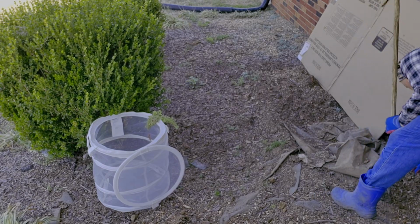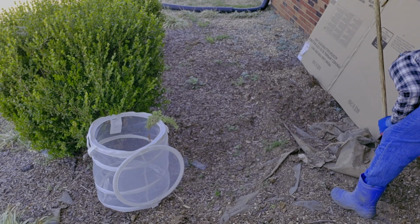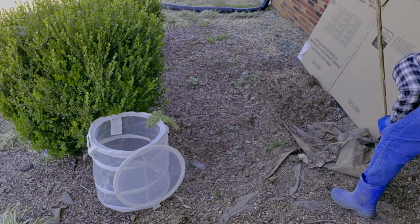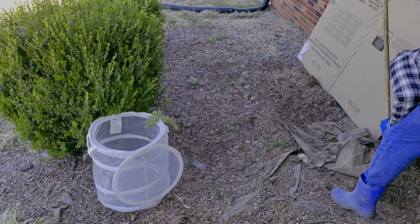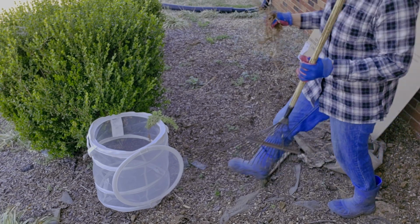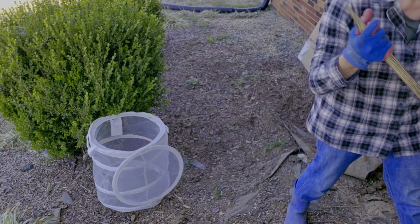We're trying to get some projects done before that rain hits. So I've decided to work on the planter on the north side front of the house. You'll see that little mound of landscape fabric. This fabric is so old, it's really good quality. You cannot hardly rip into it, but it is nearly see-through.